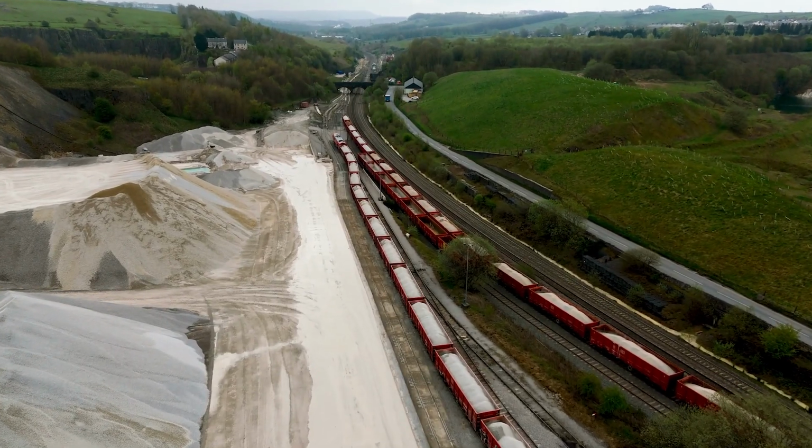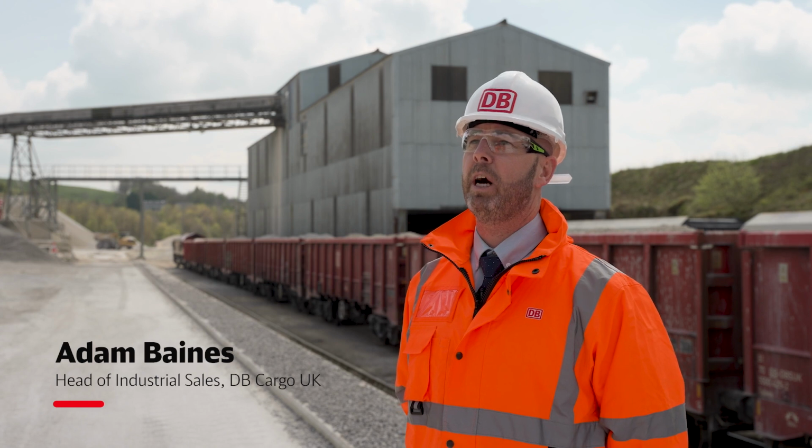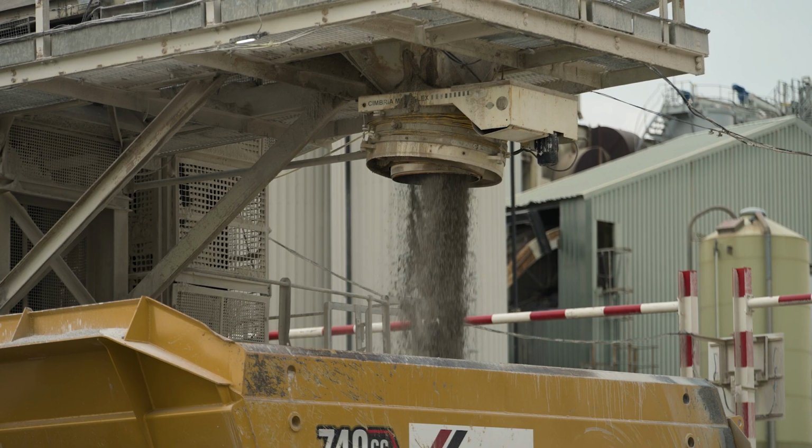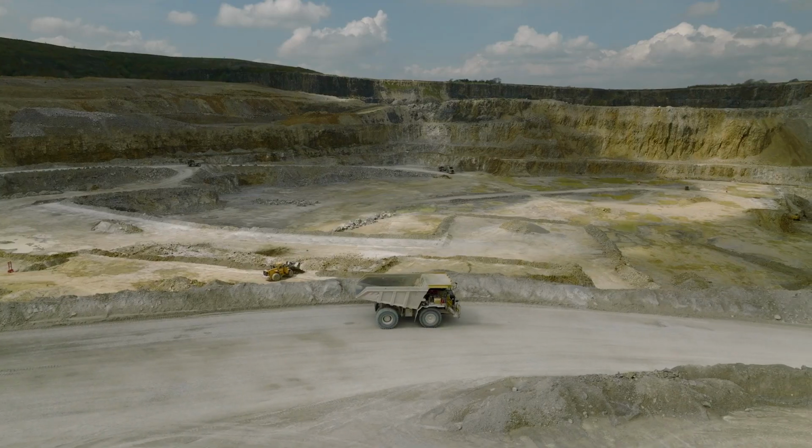Peak Forest is a real key location for the aggregates sector, because if you look at the amount of limestone that's quarried in the country, they're actually providing about 10% of the overall volume for UK consumption.